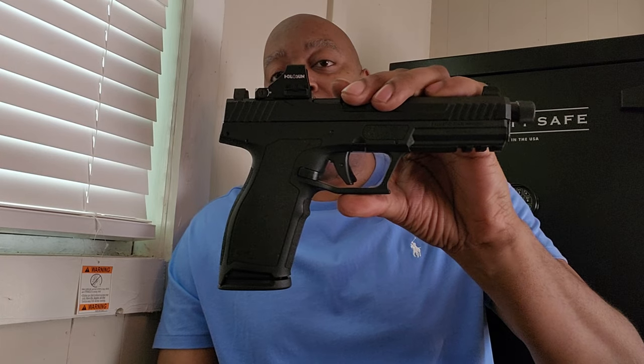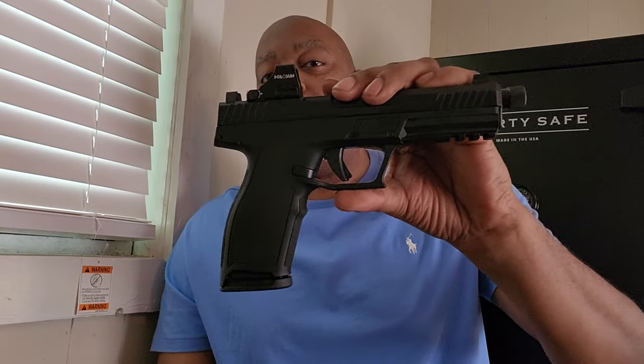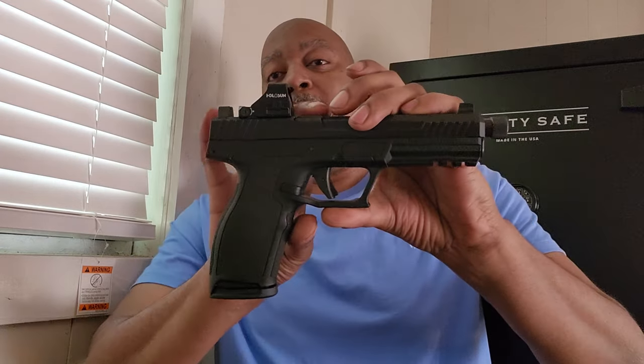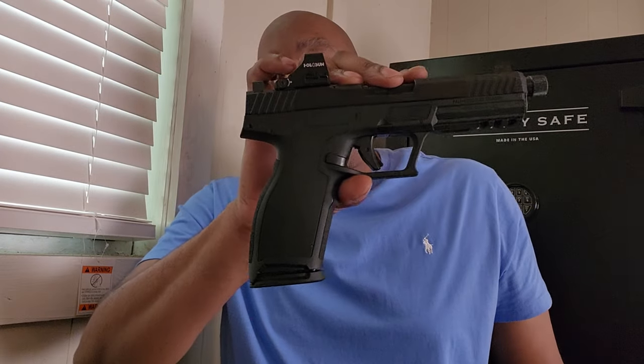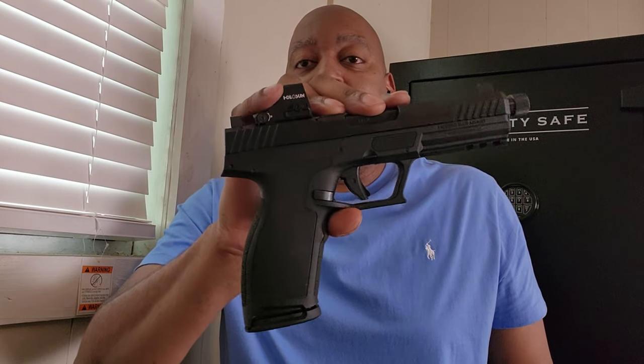There's a lot of other 5.7s on the market. Not going to say this is the best one because that's very subjective, but as far as value, I would say this is the best value that you can get in a 5.7. And yes, it's very reliable. It's eaten everything that I've shot through it.